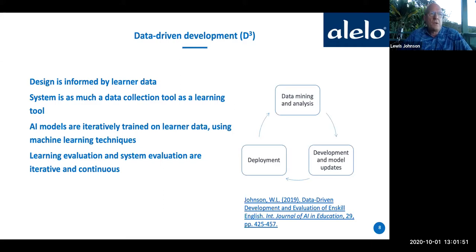And it's particularly important for incorporating AI technologies into learning innovations, because AI technologies need data. And so you need to start collecting that data. And there's a bootstrapping process of starting to collect data and then use that to further refine the development of the intervention. And so we employ this all the time.